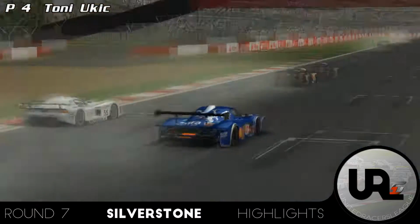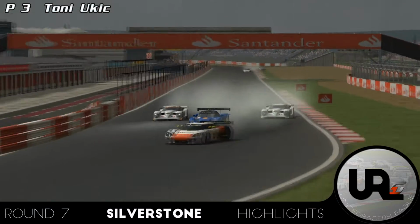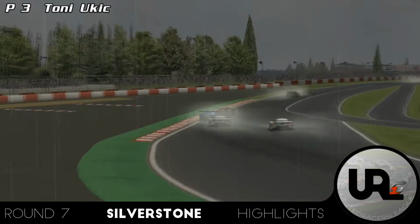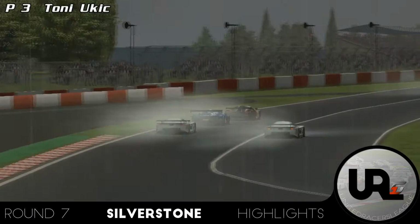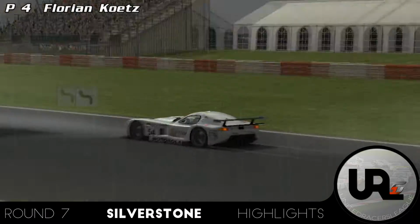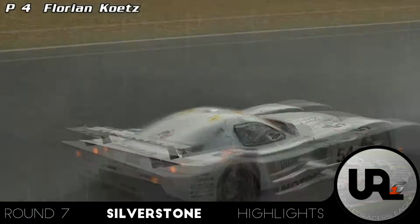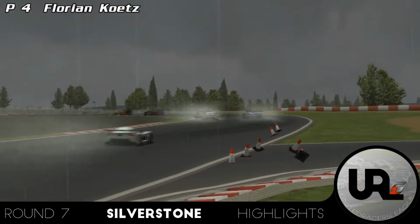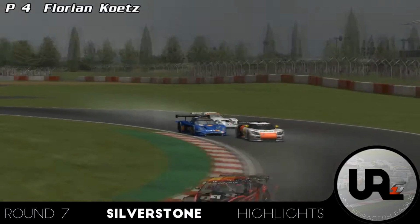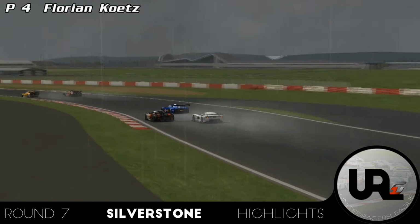Oh, very, very close. Mikko can eke out the gap, and it will be very difficult to catch him. Here Michal lets his teammate through, so Florian Kutz is now in front. Let's see if they can make the pass on Sten as well quickly, or not. Of course, this is for position, so Sten will defend for all he's worth. Oh, Tony puts it on the inside and completes the pass.